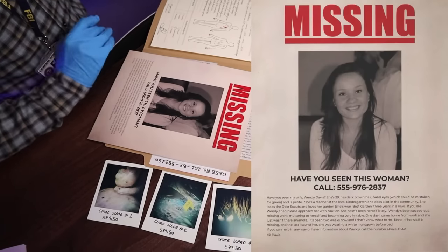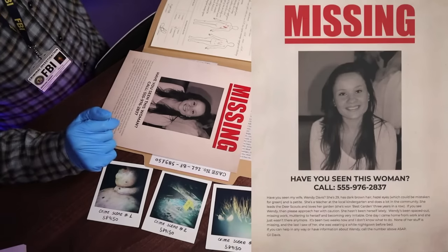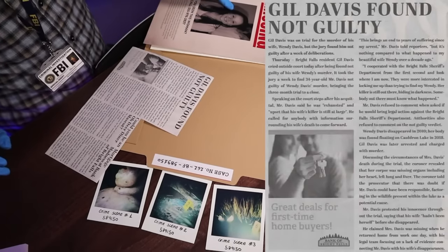It's been 2 weeks and I didn't know what to do. None of her stuff is missing. And the last I saw of her, she was wearing a white nightgown before bed. Okay, and we got a newspaper clipping. Gil Davis found not guilty. That was her husband, Gil Davis.